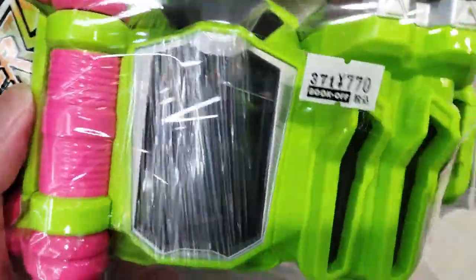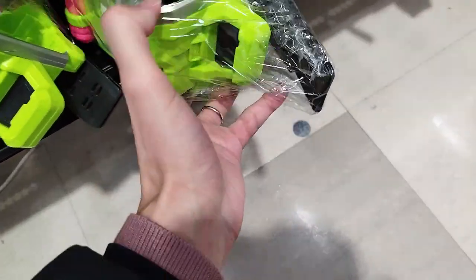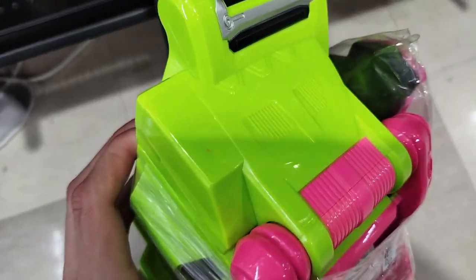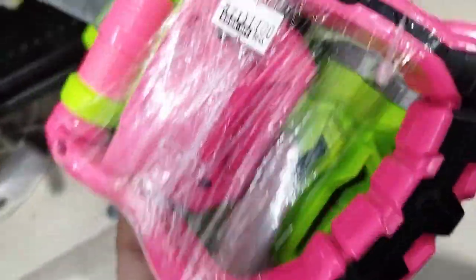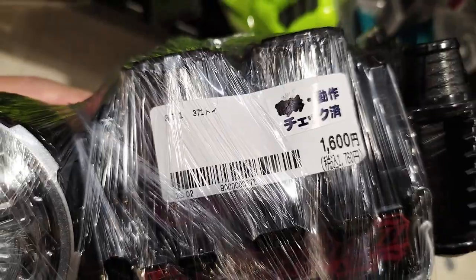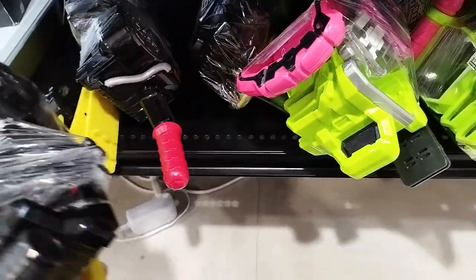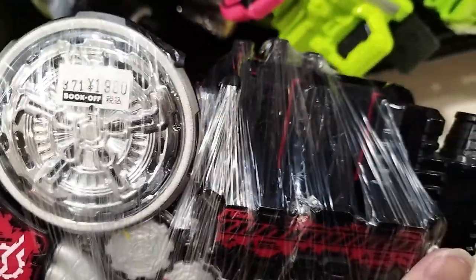Huh. Oh, this doesn't come with the gosh shot. That's probably why. Yeah. Wait, is this missing a piece or what? What's happening here? I guess it's kind of scuffed up. Maybe that's why it's that much? I don't know. They also got build drivers. Ooh, let's see. Okay, 1600. Okay. I'm gonna have to inspect all these to see if there's anything severely wrong with any of these. This one doesn't have full bottles.